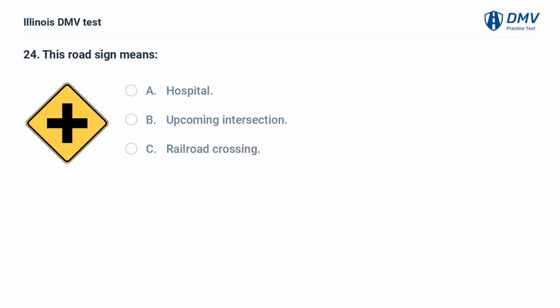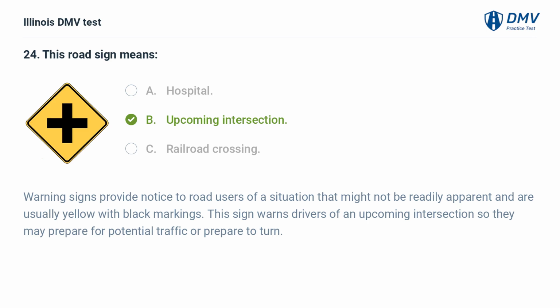This road sign means A. Hospital. B. Upcoming intersection. C. Railroad crossing. B. Upcoming intersection.